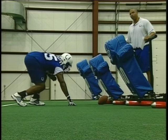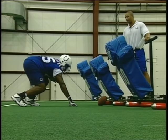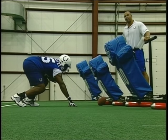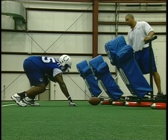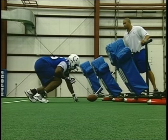From here, we're going hit and release. We're going to put all the moves together. We're going to step, violent hands, hit, release down the line, chasing the football. Set, hit. There you go. Set, hit.